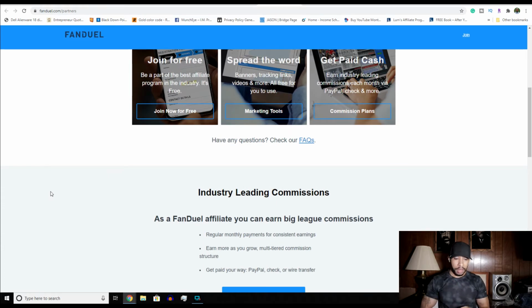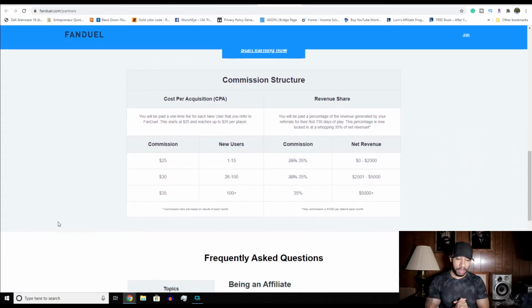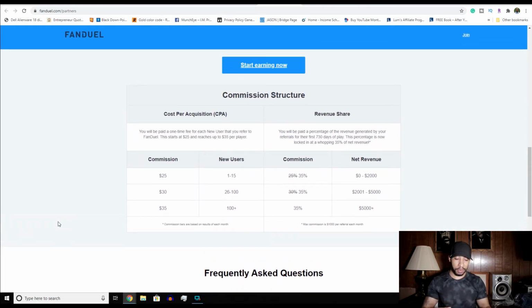Okay, with this one you can get paid to get people to sign up for FanDuel, and they have a pretty good pay structure for you to make some good money. As you can see right here, regular monthly payments for consistent earnings, earn more as you grow, multi-tier commission structure. Get paid your way: PayPal, check, or wire transfer. And then you can see right here they have the commission structure and the revenue share on the screen. You can take a look at that for a second.